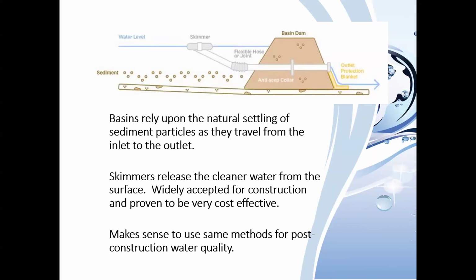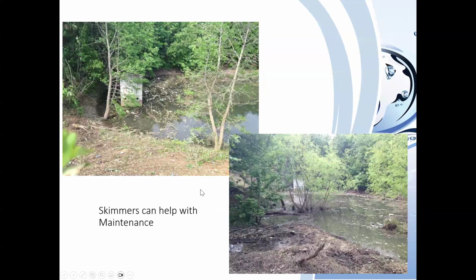If you're settling everything to the bottom of the pond, but then you're discharging from the bottom of the pond, it seems like there could be a better way to do things, and maybe use the skimmer post-construction. So if for nothing else, skimmers can help with maintenance. This is a little case study site we did not too far from our office, about 20 minutes away.